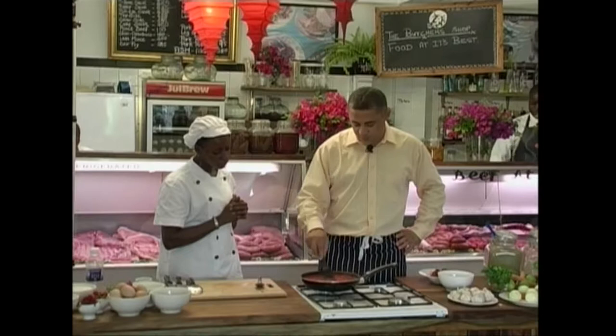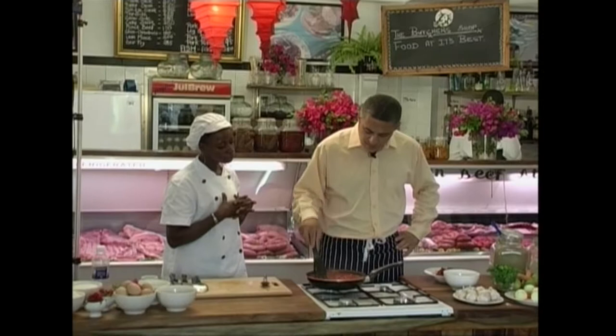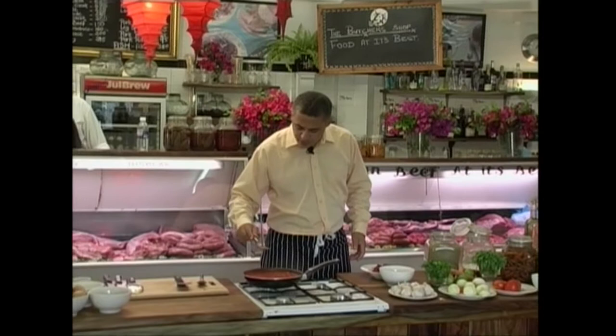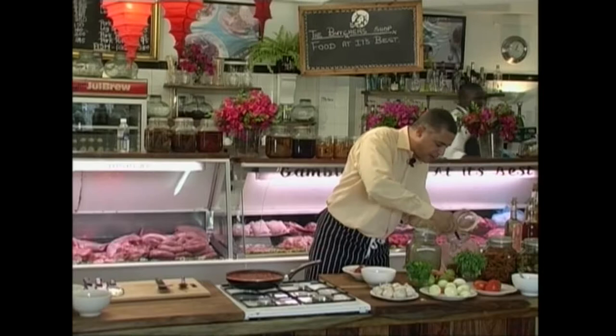Now, the right thing to do is to put in some oregano or some basil. But we're going to Moroccanize it a little bit. We're going to put some cumin powder and maybe some paprika. That's not really the way to do it, but we're going to alter it a little bit. So we take a little bit of cumin, about a tablespoon, and a definite tablespoon of paprika goes in there.